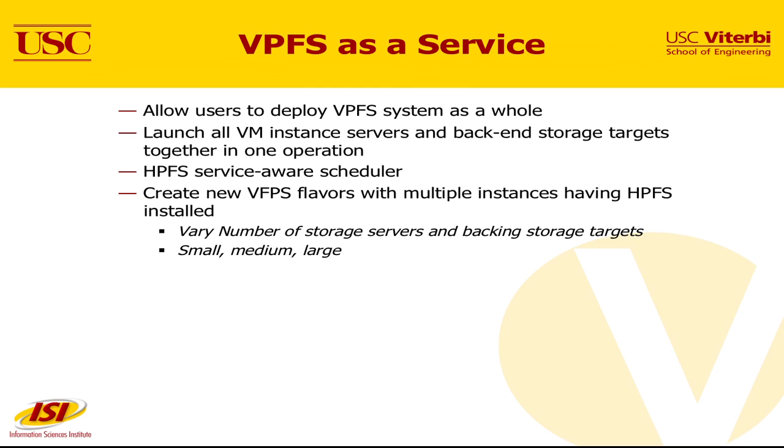storage targets, taking care that one OSS runs on one actual node, otherwise there's a bottleneck problem. I mean, as good as you can, but at least have some control over what we are doing. So that would be like a meta service over the OpenStack service. But then we are trying to get that incorporated.